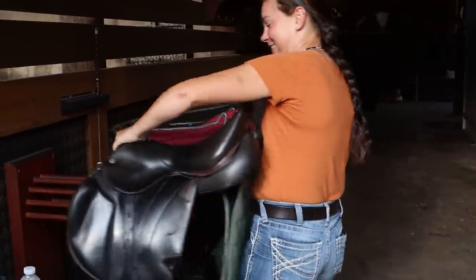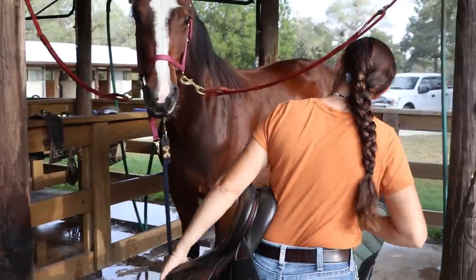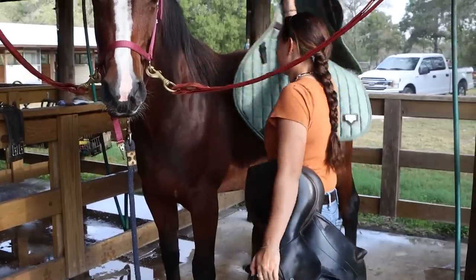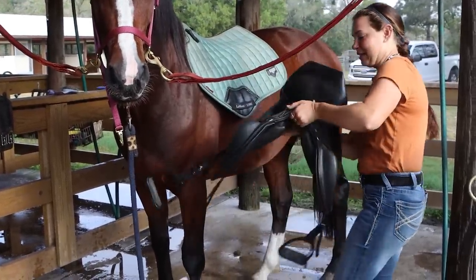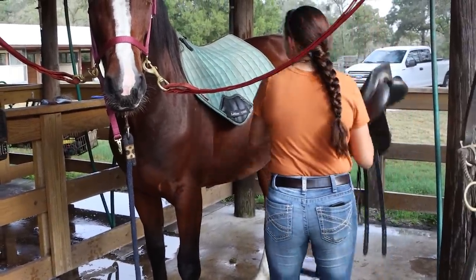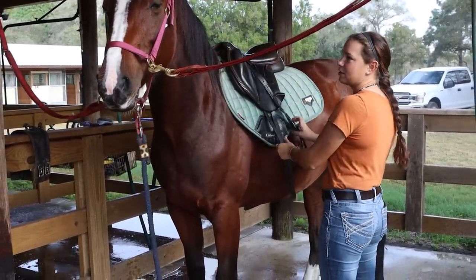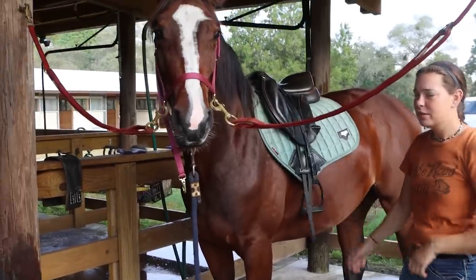So this little saddle, I don't know how I found it, but I use it on all my colt starts now. You'd think I'd be normal and completely switch over to a Western saddle, but I don't know why. I really like this little eventing saddle. It seems to work well and fits most of the babies. But yeah, these guys, QI and Diva, have been getting tacked up on crossties probably for a week now.